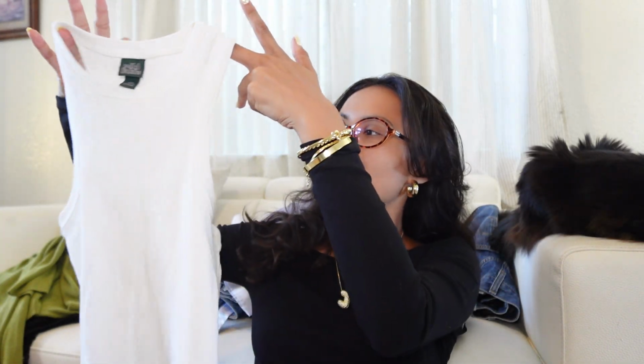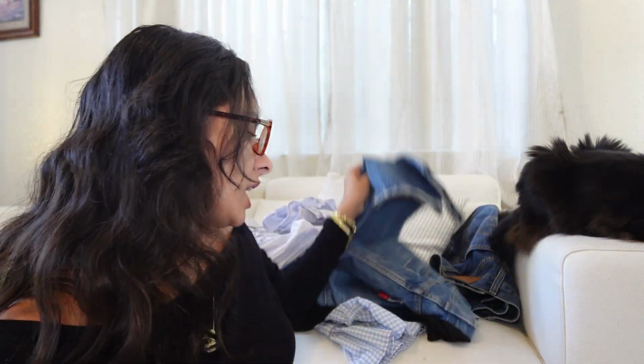Moving on, I have very casual outfits that I'm going to be wearing. First of all, you can't go wrong with a simple white tank top. I am pairing this one with a really fun, sporty pair of jeans. These are Levi's. If you guys haven't seen my massive Levi's collection video, make sure you check it out. I will link it here. You guys will love that video so much, because I show you all of my Levi's jeans.